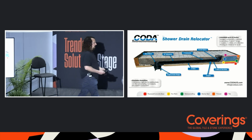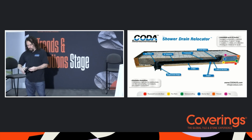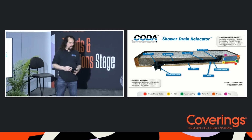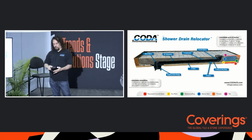Then you take the male elbow from CODA and you screw this right in here, because this is a standard 2-inch drain, and it screws right over the top of it. This is after your waterproofing and the plumber has already inspected it, so you don't need an inspection from here on out. You're already inspected, but I don't know if that's the same for every state, so quote me on that. Then you screw this in, and CODA allows you to go in whatever direction you need to go, okay?